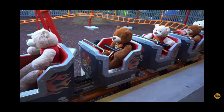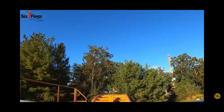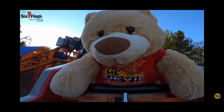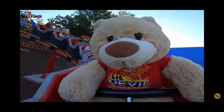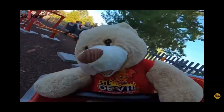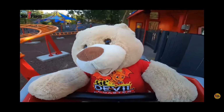Now, this shouldn't really come as too much of a surprise, but in last place is Little Devil Coaster. This is a Zamperla family gravity coaster. It's meant for little kids. It's less than 10 feet tall. It's not very fast. The entire layout is really just one helix. It's a very small ride. The kids will most likely really enjoy it, but if you're a thrill seeker, you're not really going to get too much out of this ride.